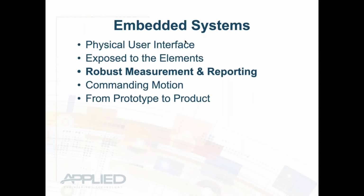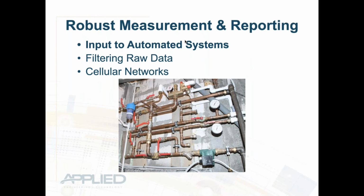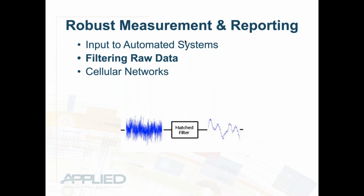And so usually the goal of what an embedded engineer is trying to do is to get robust measurement and reporting. It's often because our systems are being used as input to automated systems. And there's a saying, garbage in, garbage out. If you don't have well filtered data being used as input into these systems, then it becomes very hard to reason with the system.